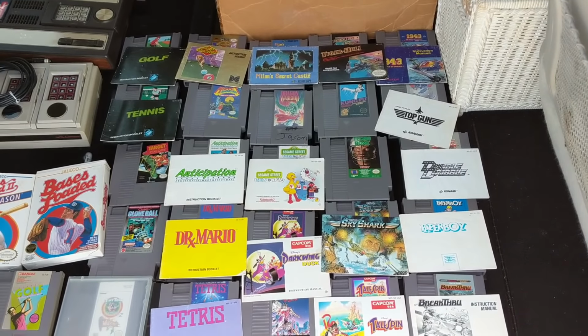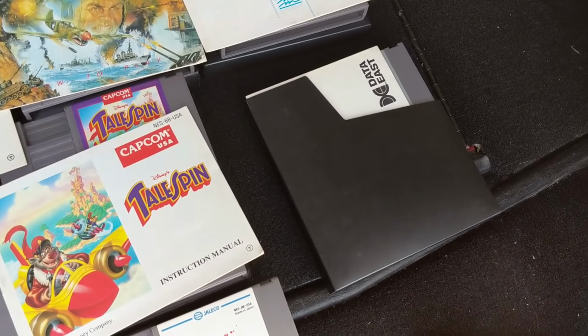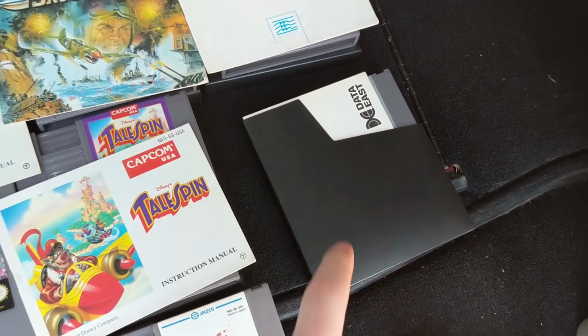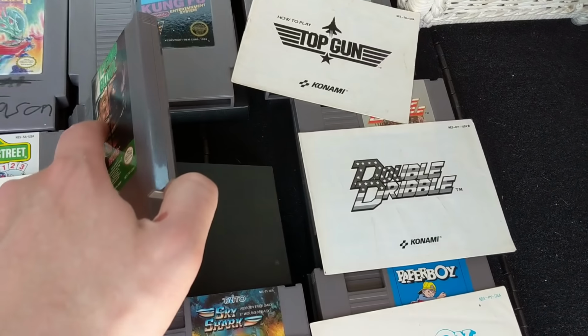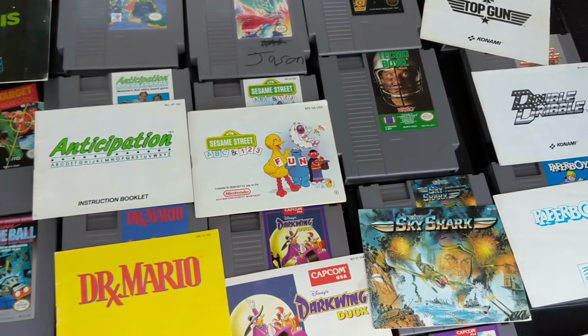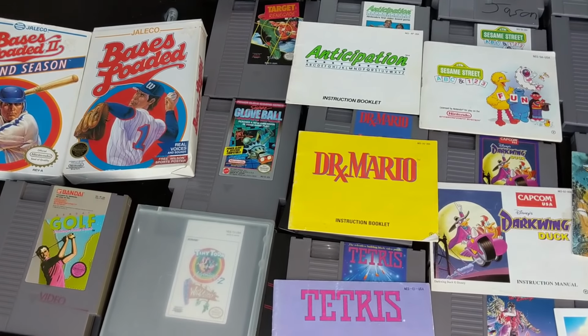What a beautiful trade. And I forgot to mention, like, every game has the dust cover pretty much. And it had the manual inside the dust cover with it. So I put them on top, as you can see, but yeah, almost every game has that. So just really nice pluses on this trade.